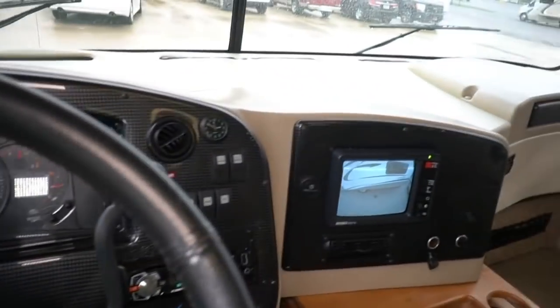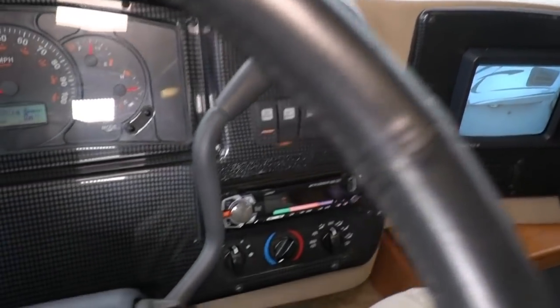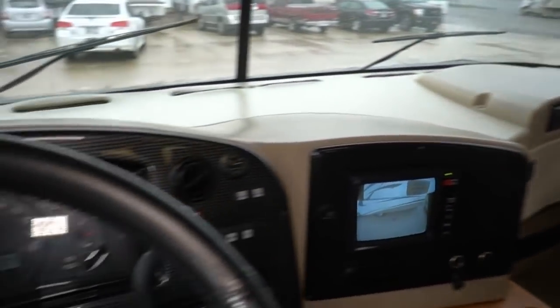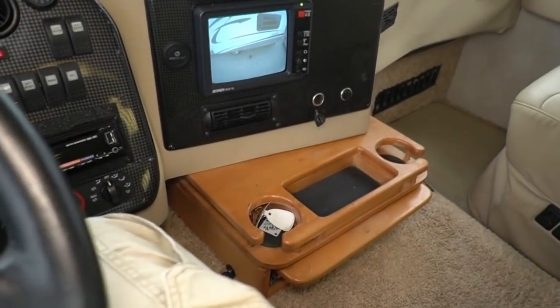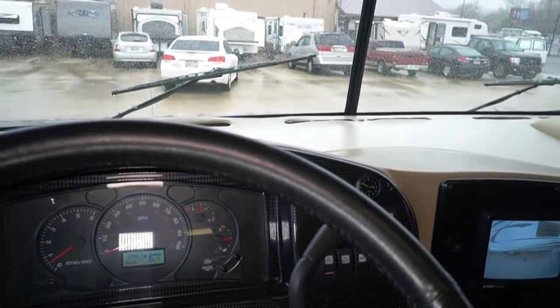Got the fog lights, heated power mirrors, CD stereo, I believe. Yep. Seats both swivel for party seating, and cup holders, all that stuff right there, guys. Got some neat stuff in here. This is a nice motorhome.